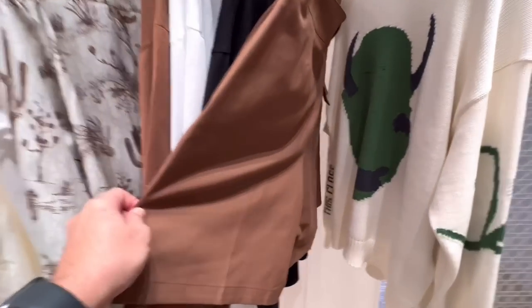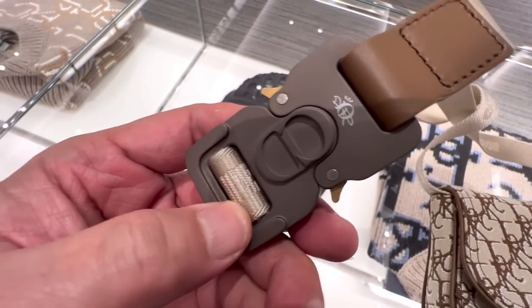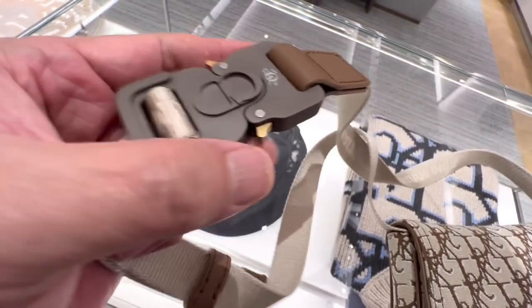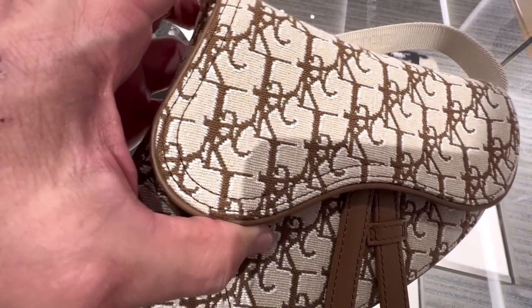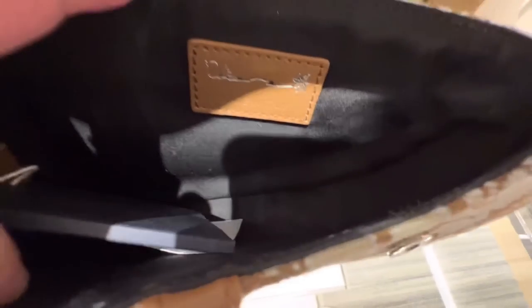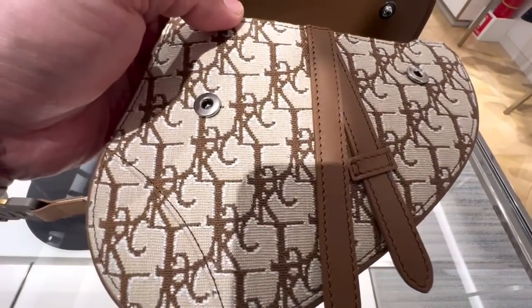And then the shorts. So yung marriage logo ng Cactus Jack. Saka metallic siya guys, no? Medyo heavy yung pinaka buckle. And ito, ganda ng design. Cactus Jack instead of Dior. May botones dyan. There. Inside, you see the logo. But it can only fit your cell phone. Not so much to put inside.